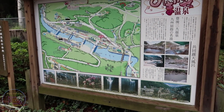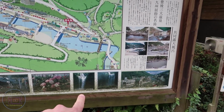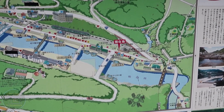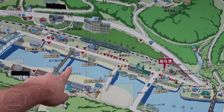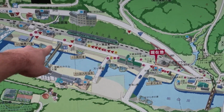So here's a quick overview map of the town. Some waterfalls down here. We're gonna try to catch the one here in a moment, but we can see across here. It's all along the riverside here. And luckily there are some public restrooms. So one here at the station, there's one a little bit down the street, there's one marked here.